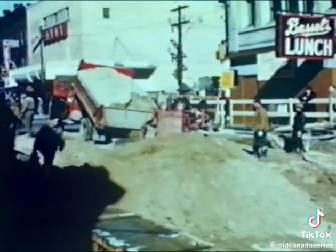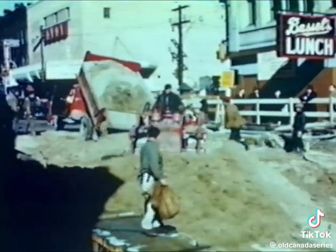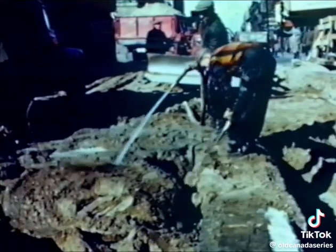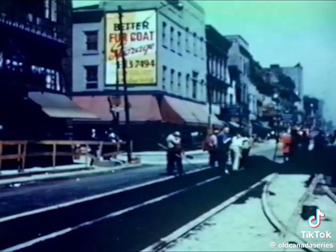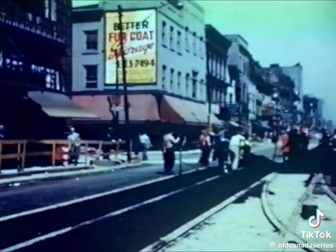Arriving at the subway job on Yonge Street at Gerrard Street, this sand was dumped onto the completed subway structure. After the street had been filled, the sand was leveled and compacted. Then the car tracks and asphalt pavement were laid and car service resumed.